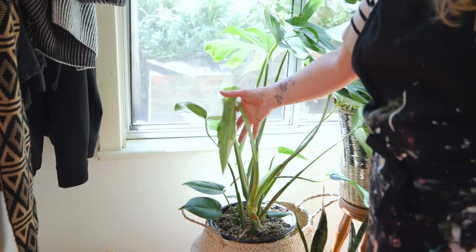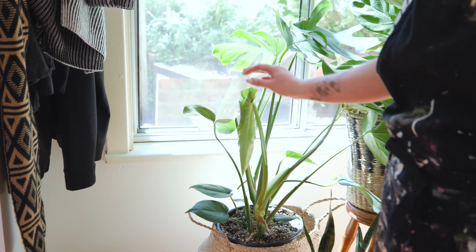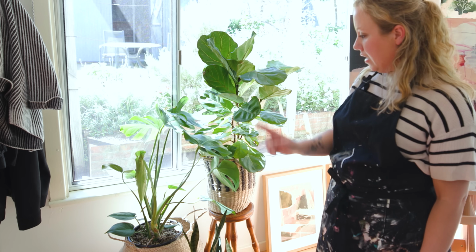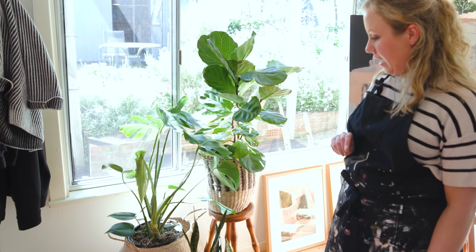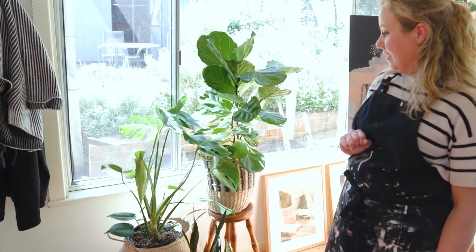But I did notice that there is this gorgeous brand new leaf. It's like a little baby coming through. And over on my other plant near my table, there's also a couple of new leaves. So you definitely know that it's spring because everything is growing.